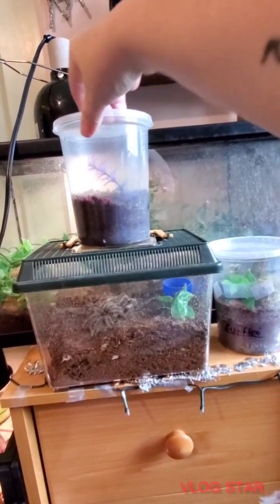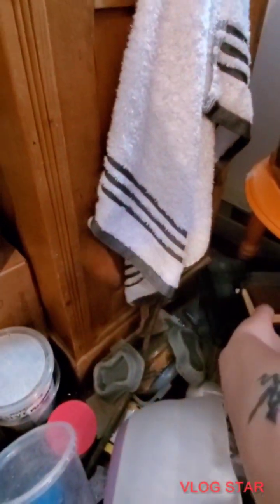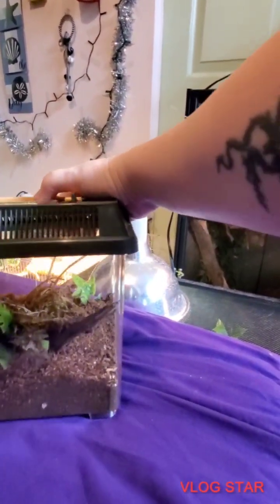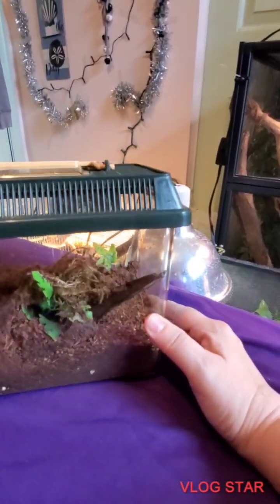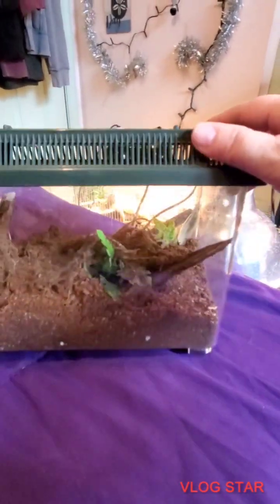Let's put Night Fairy back up here. I'm hoping Night Fairy will pop up, I doubt it. Autumn was out hunting not too long ago. Let's add little crickets in here. Let's see who we got. Posey is still in its burrow. Yeah, Posey's been making new webs since I put them in here.